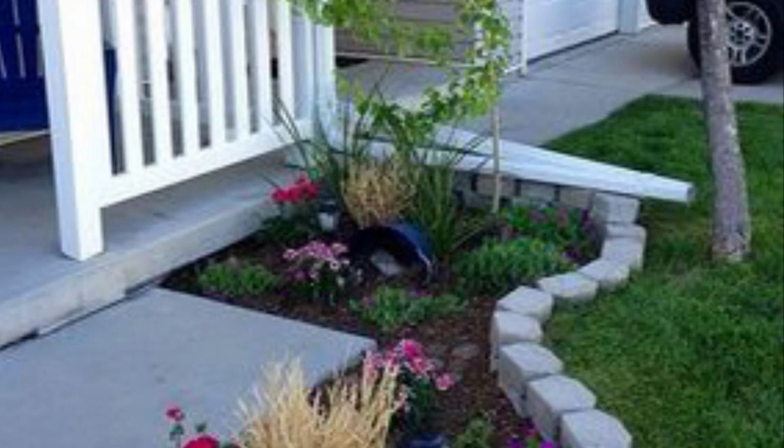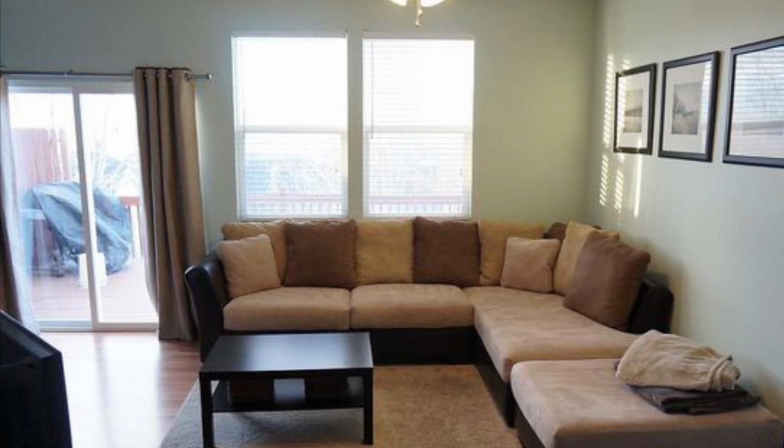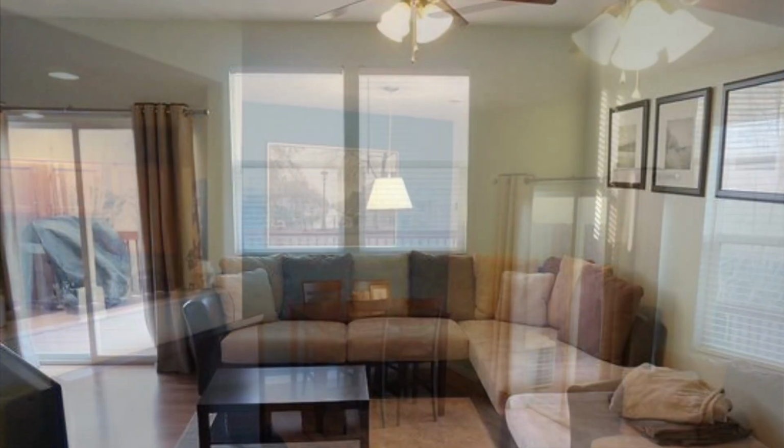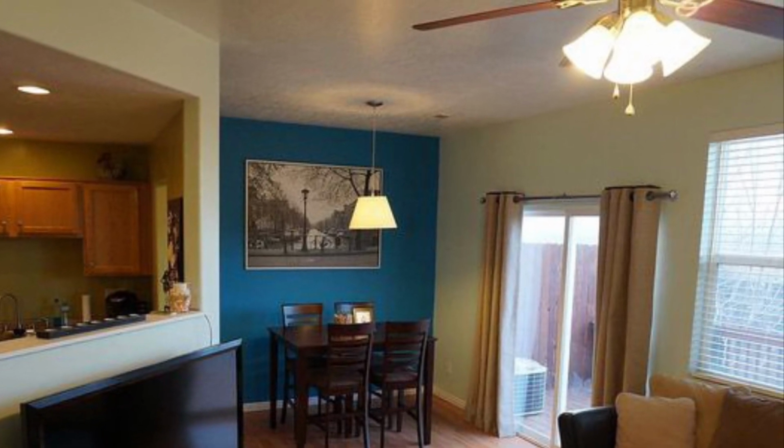Granite countertops in the kitchen. Updated photos to come. Includes all kitchen appliances, as well as washer and dryer. FHA approved. What the seller loves about this home is the home is incredible.